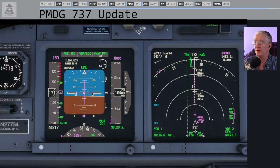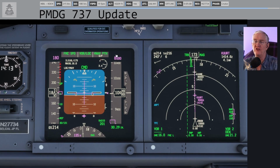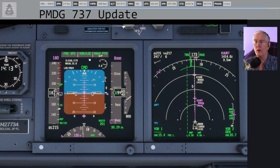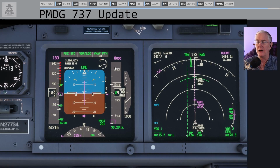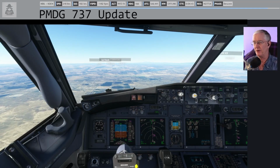There's 10,000. We're going to hold on to 10,000 at Joe Bob and continue. VNAV path, GP. Okay, I think it's got us. VOR localizer is good. It's still on VNAV path. Okay, here comes glide slope. I was reading the wrong indicator. Glide slope, we're about ready to capture it.